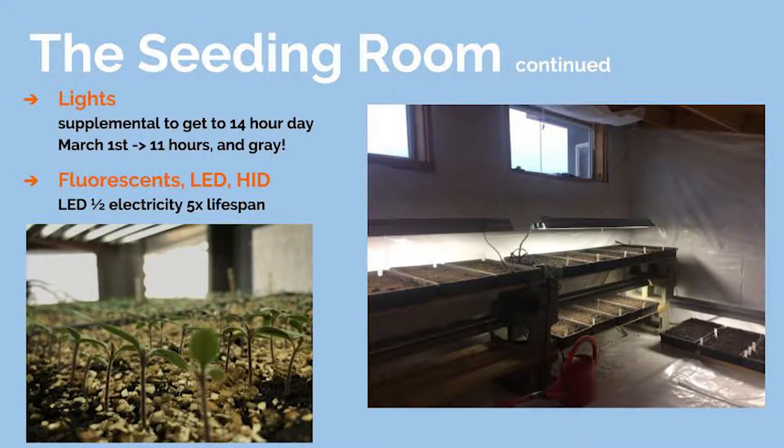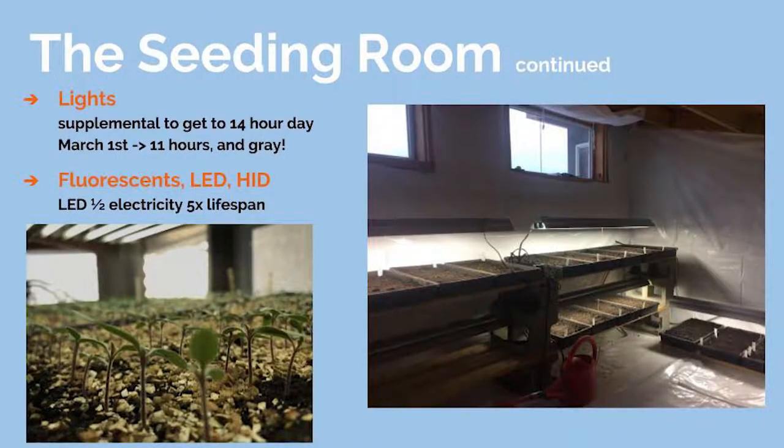11 hours is pretty good in March, but unfortunately it's 11 hours of gray and so it's not very helpful. So lights are very important, even if you're out in a greenhouse or inside of a house, lights really go a long way. There's all sorts of different kinds of lights. We use fluorescent tubes because they're cheap and they're readily available. When they run out, I can go to Home Depot.